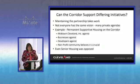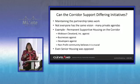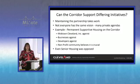So one of the things when you start developing your transit that I'll tell you is people have different agendas. So at the beginning, they may start off seeming like everyone's on the same page, but down the road you will hit some bumps. We had some nonprofits wanted to get city land bank land to put in permanent supportive housing and a low-income senior housing project. To me, they were great ideas. They wanted to be close to those anchor institutions, the hospitals, et cetera. But the developers, the Community Development Corporation, and the businesses in the area said, oh, forget it, you can't put that here. That's gonna be awful, you're gonna ruin everything.